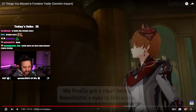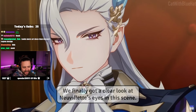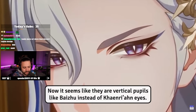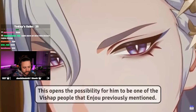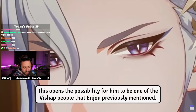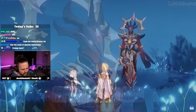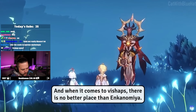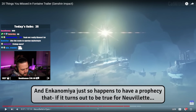That is cool. We finally got a clear look at Neuvillette's eyes in this scene. Yeah, sadly not quite Khaenri'ahn. Yeah, more vertical pupils for sure. This opens the possibility for him to be one of the Vishap people that Enjo previously mentioned. Wait, and when it comes to Vishaps, there is no better place than Enkanomiya. I did say he reminded me of Oceanid or Vishap.